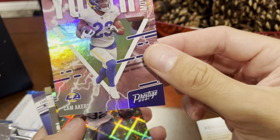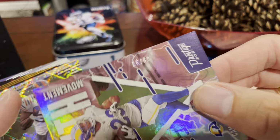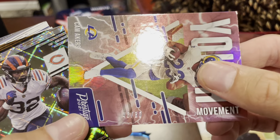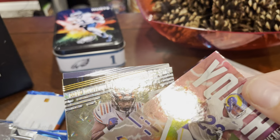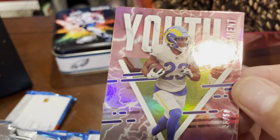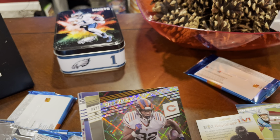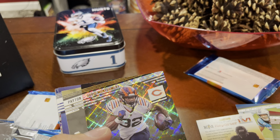Cam Akers Youth Movement. And this card is numbered. And you can see it right here. It is numbered to, let me flip it over. It's numbered to 50. So there you see the number to 50, 45 out of 50. That's going to go in a sleeve, a Youth Movement refractor of Cam Akers. That's a nice card right there. I'm going to put that here.